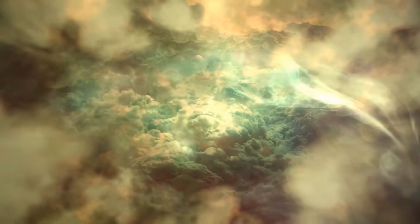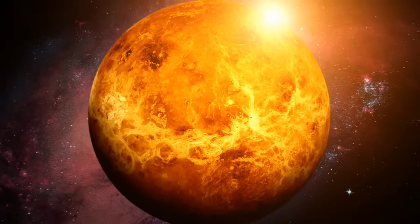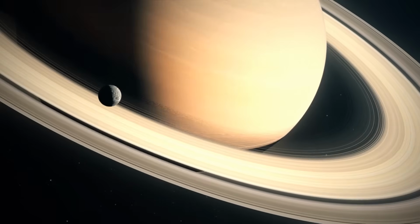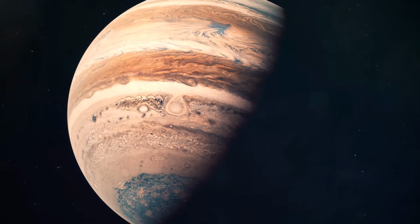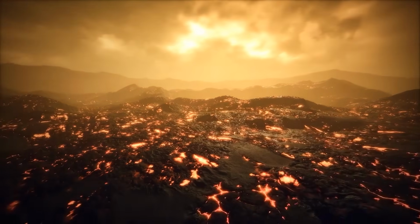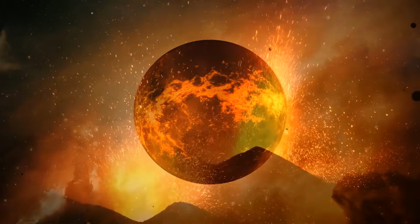Come to think of it, phosphine isn't supposed to be in Venus's atmosphere altogether. This gas needs precise pressure and temperature and tons of hydrogen to form. It wouldn't be all that surprising to find it on Saturn or Jupiter, famous gas giants. But on Venus, totally unexpected.